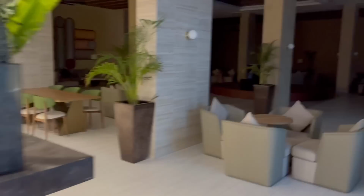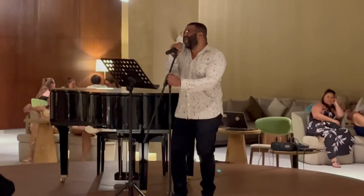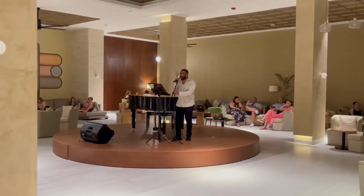There's another bar here, and although it's dark here now, this is the piano bar. And this is where people hang out nighttime mostly. There's live music every night. Now back to the front of the lobby again.